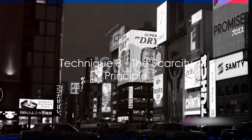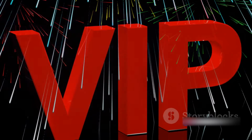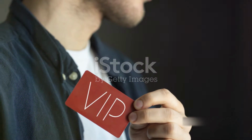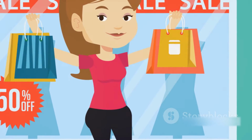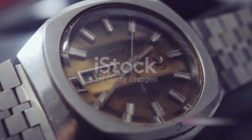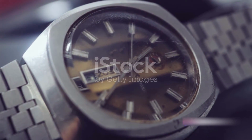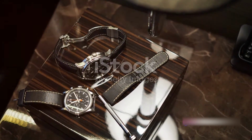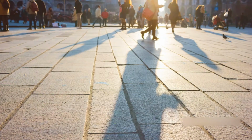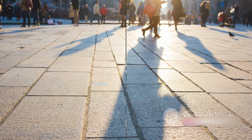Moving on to number 8, we have the scarcity principle. This concept is quite straightforward. It's all about creating a sense of urgency and exclusivity. Think about those limited time offers or last chance sales. The scarcity principle works on the notion that people are more attracted to items or opportunities that are rare or dwindling. It's a powerful psychological trigger that can make us act impulsively, driven by our fear of missing out. This technique capitalizes on our fear of missing out.